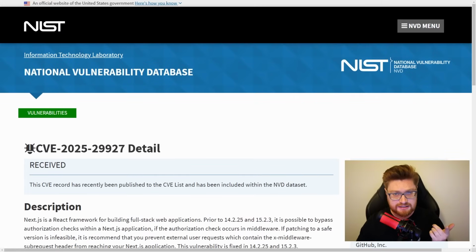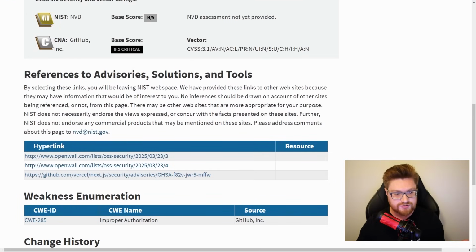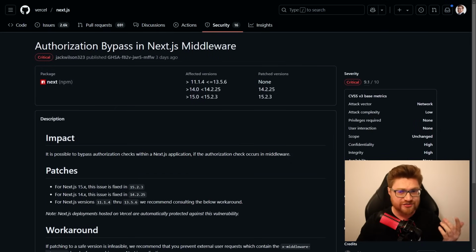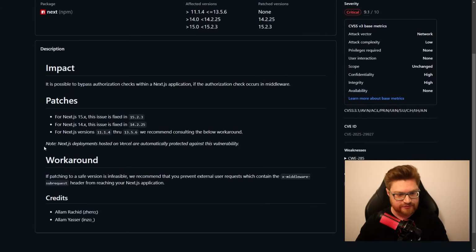This is the CVE ID reservation from NIST, and if you wanted to take a look down below, they do have a lot of other references, other hyperlinks and advisories for OpenWall's entry on this, and of course the GitHub note on the Vercel repository for Next.js. There's not much more to dig into on these pages. The GitHub advisory does note that any of the cloud or SaaS deployments that are hosted on Vercel and some of the other online hosting providers are already patching, and this is cleared up. They're automatically protected against the vulnerability now that it has been fixed.